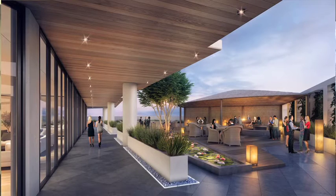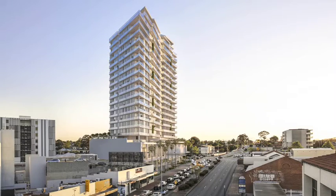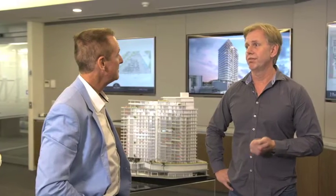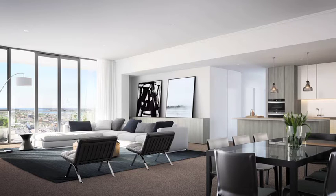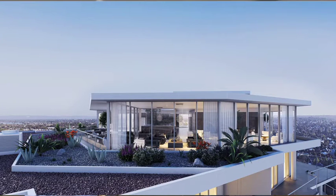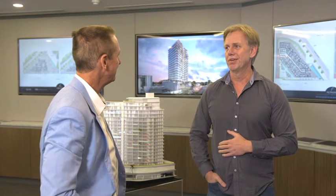Probably more interesting is the whiz-bang high-tech features in the building. From the basement, we've got car charging stations to every car bay. We've got a drone landing zone. Within the apartments themselves, your iPhone can control the lighting, and we're also looking at smart technology for entry door locks, where you can actually unlock your door from not just anywhere in the building, but from anywhere in the world. So yeah, very cool.